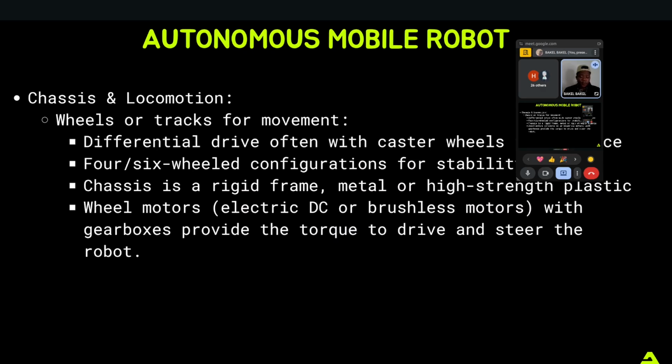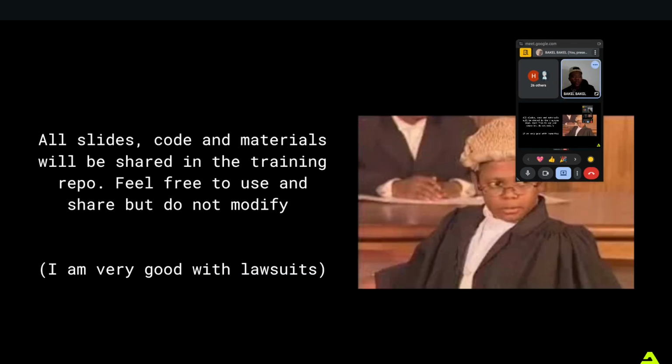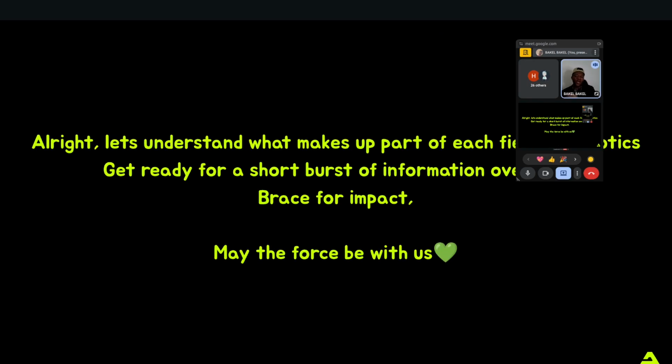My point is, if you want to go on a general scale, these are the 7 cores basically: structure, actuator, sensors, control system, power system, end effector, and communication. But you can take all of these and you would find out that robots are extremely diverse. So while you can say these are the building blocks, there are actually more that you can get if you look at it on an individual level.